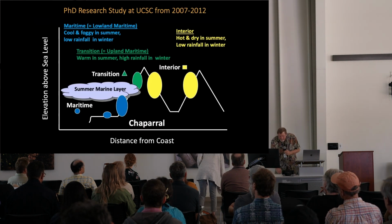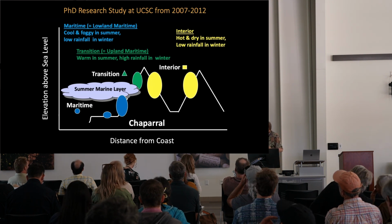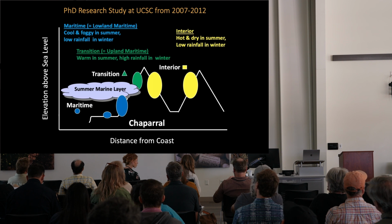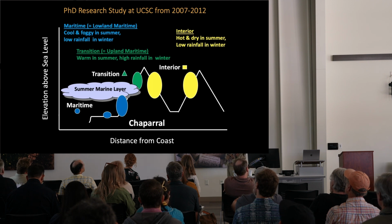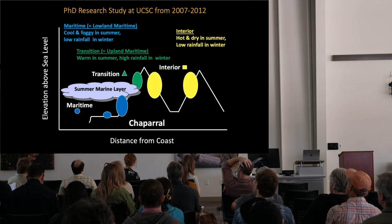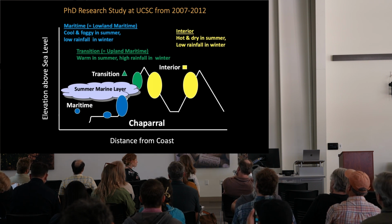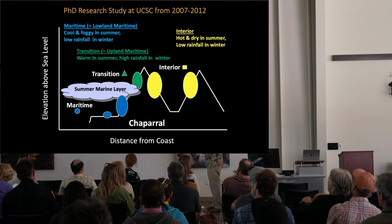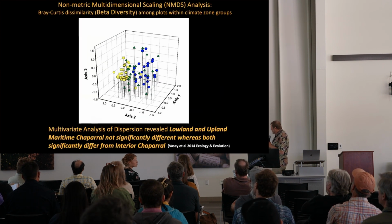So my research, I'm just going to talk for a second or two about it, because I think I'm doing okay for time. Just conceptually, I really wanted to look at a couple of things. First of all, how does the diversity within the fog zone of the maritime chaparral compare to the diversity above the fog zone, in what I call the transition zone, versus the interior chaparral? So the following figures will have this sort of coding of blue for maritime, green for what I call upland maritime chaparral, and interior. So bear with me.